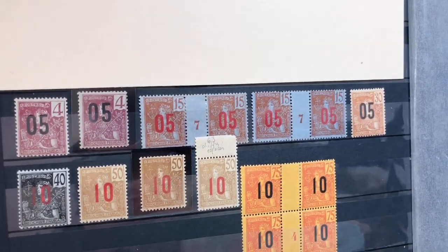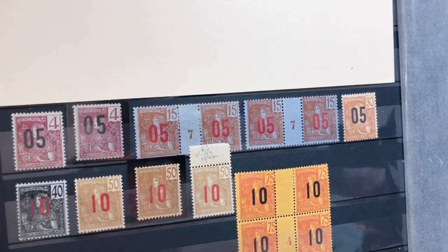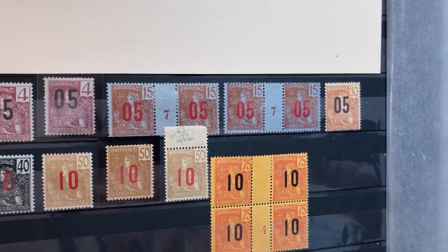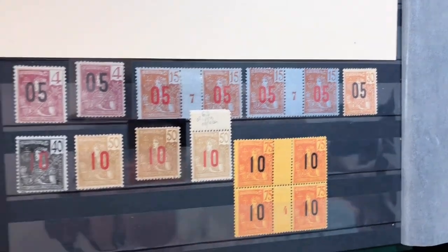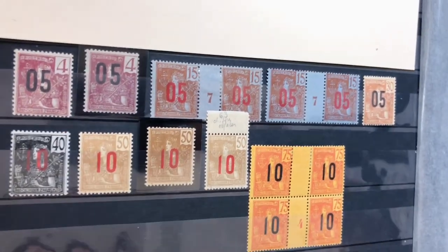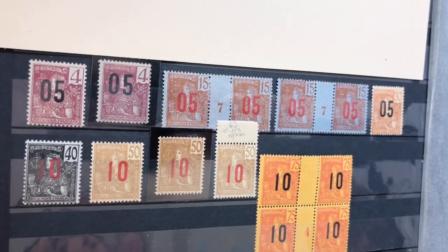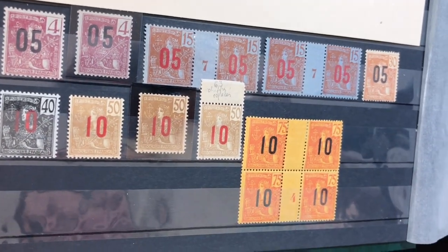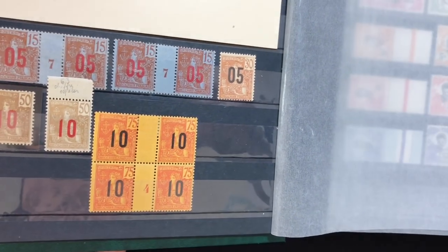The next one, as you see on there, is a 2 millisem surcharge, 5 cents on the 15 cent orange brown. Then there's a 5 cent on a 30 cent pale brown, the next one, and then the 40 centime has a 10 cent surcharge in carmine, and then the 50 cent has a 10 cent surcharge. The difference again in the 50 there is the distance between the 1 and the 0. And then the last one in that set is a surcharge of 10 centimes on a 75 cent red-orange colored.